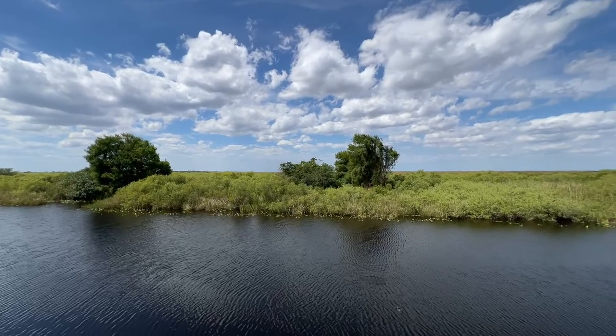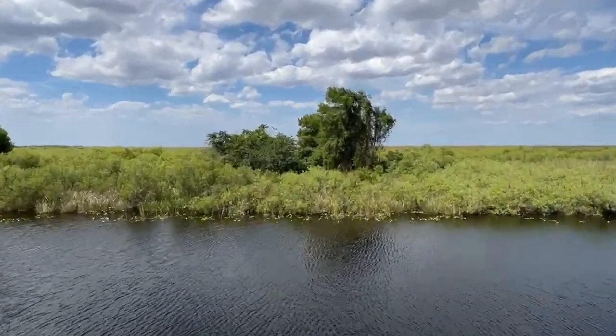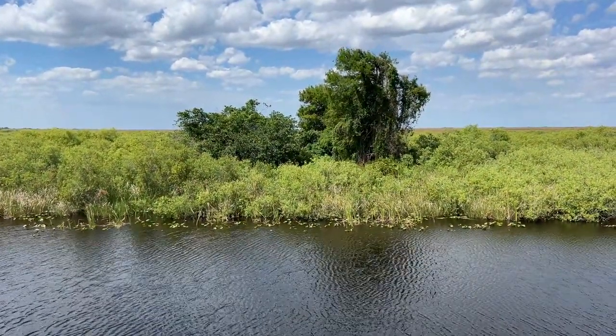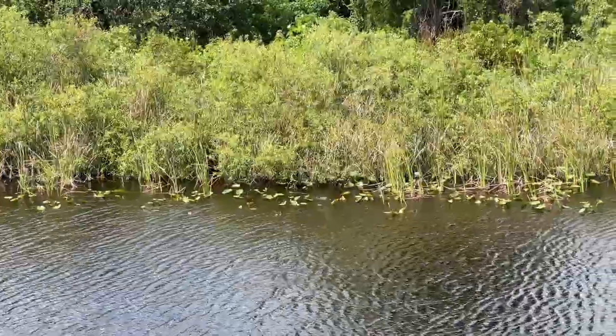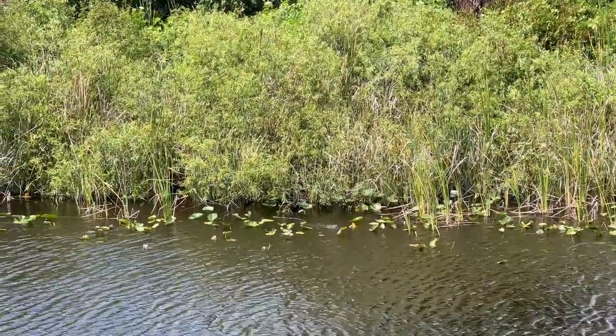Oh, there's an alligator. There's an alligator right there. Where? Right there. Where is he? In front of the tree island. I see him. He's coming out. Guys, there's an alligator in the water right in front of the tree island. I'm going to zoom in. We've seen our first alligator. I'm zooming in. Alligator is in the water, guys. He's right in the middle of the screen.